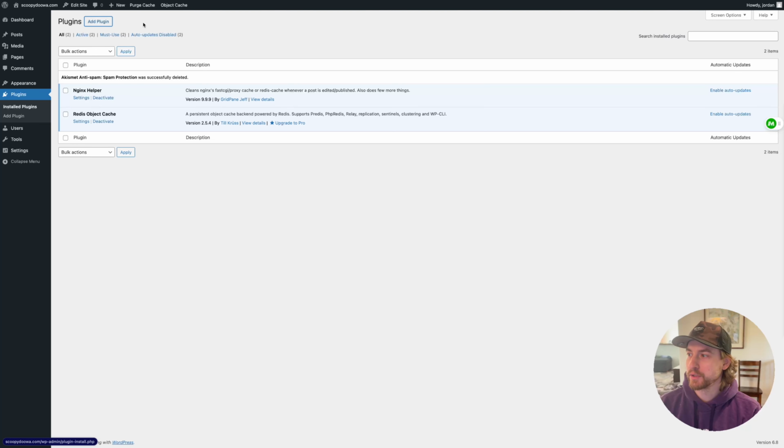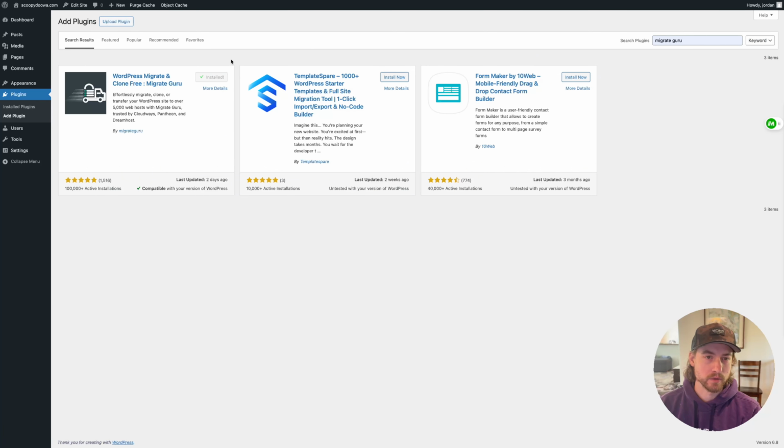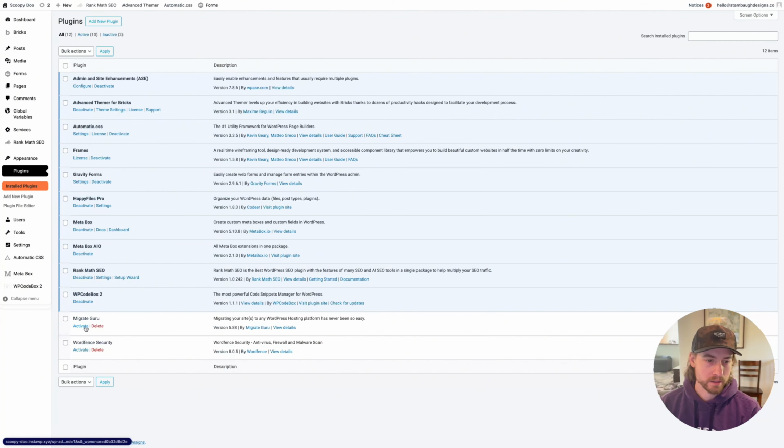So what I'm going to actually do is come up here to add plugin, and I'm going to search for Migrate Guru. Now Migrate Guru is going to make it super easy for us to transfer the website from InstaWP over to here. So we need to grab this migration key, because what we're basically going to do is copy this key, and you copy it on the destination installation.